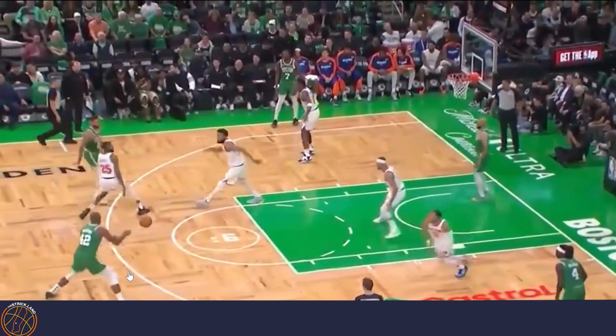But that's the other thing. This team doesn't really roll to the rim like that. So the other disadvantage of a shallow drop, in addition to giving up jumpers to pull-up shooters, is you open yourself to the shot from the pick and pop as well.